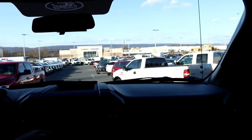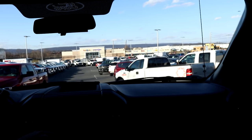Sounds all right, but the radio quality honestly sucks in this truck. All the stations that are clear for basically any vehicle, even old ones, it's kind of coming in blurry for this. I don't understand. Oh yeah, sounds good.